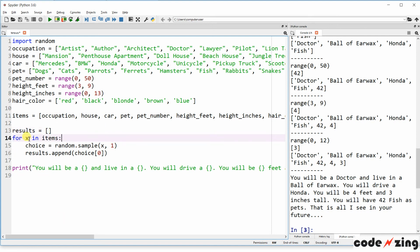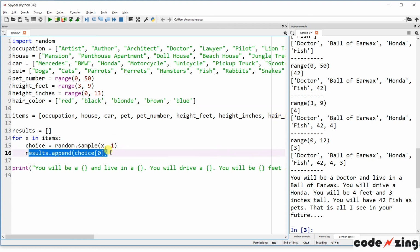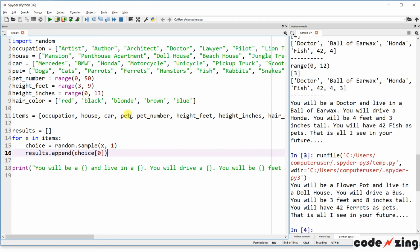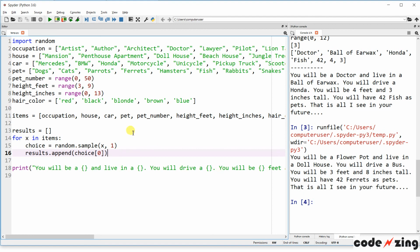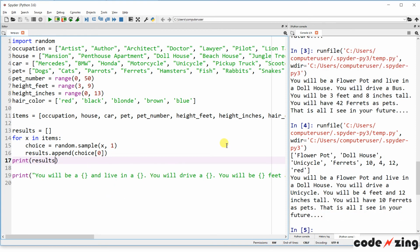And now when it goes through X in items, it's also going to sample a hair color, right? It's going to occupation, house, car, pet, and then it's going to get to hair color, and make a random choice from the hair color list we just created. And it's going to append that to results. So now, if we just run that, oops, we didn't print our list. Let's just print results out so you can see that it is adding it now. And you can see it picked red. Right, it picked flower pot, dollhouse, all that stuff.